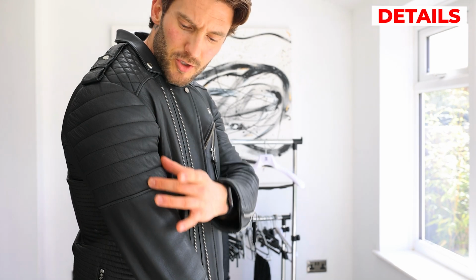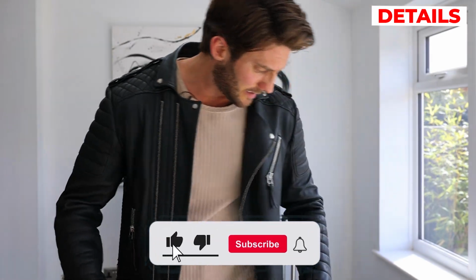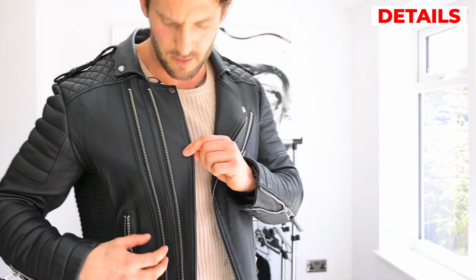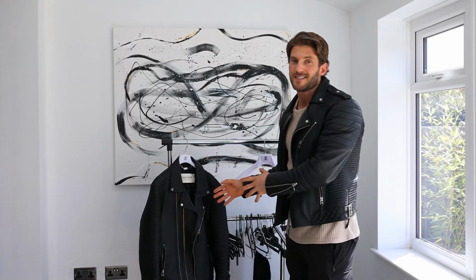Obviously some slight subtle differences to the Alexander. As you can see down the arm, it's very different. It doesn't go all the way down. There's a little bit of piping down here, and there's of course a little bit of a design on the shoulder. You've got relatively similar hardware. So you've got the little zip in the pockets here. You've got the double zip here, so you can have it a little bit tighter if you wish. So yes, this is the K. Michaels. That is the Alexander.